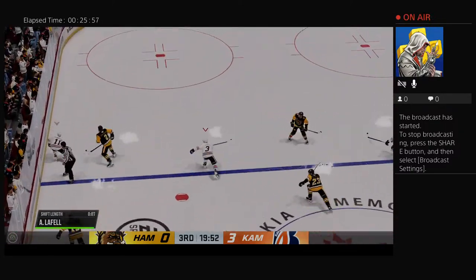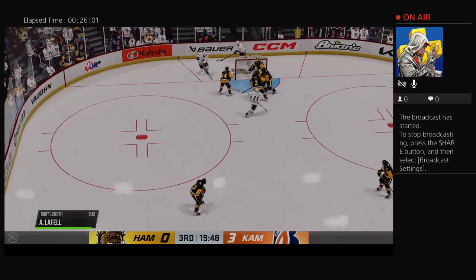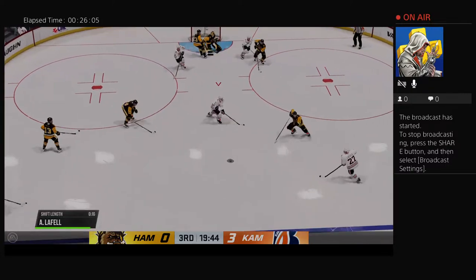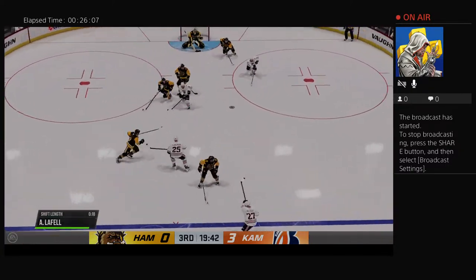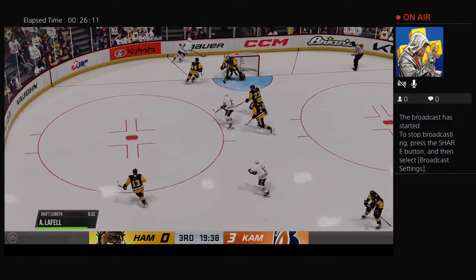With play underway here in this third period, we take it down to ice level on our own Ray Ferraro with his thoughts. Hamilton's been a step slow almost all game. They haven't had the puck very much. They're losing. If that's going to change, they've got to get the puck and hold on to it much more.